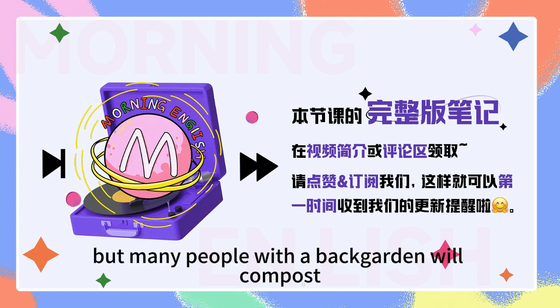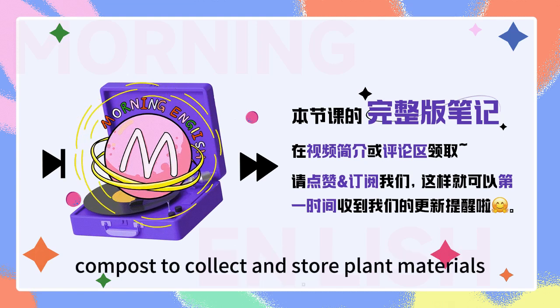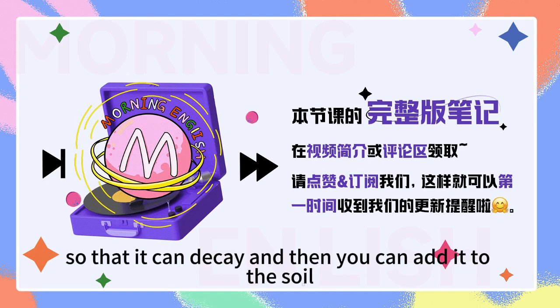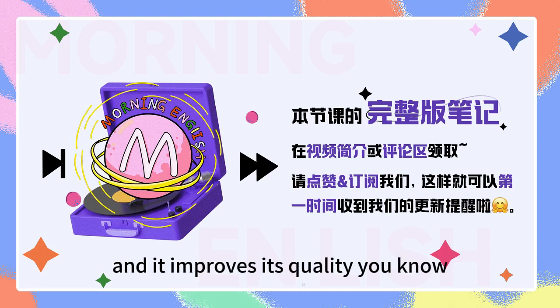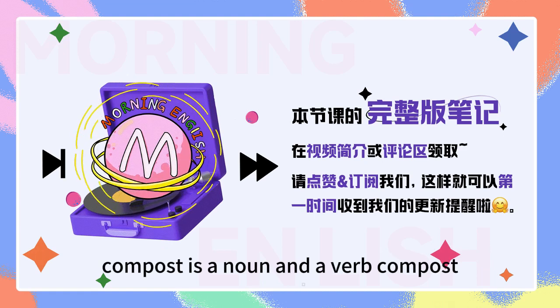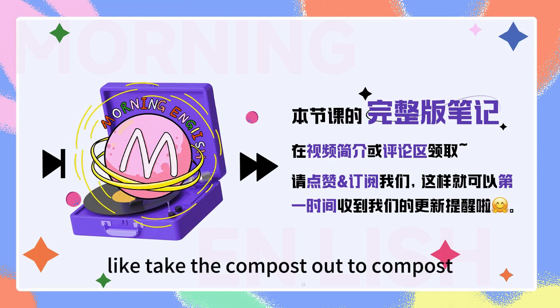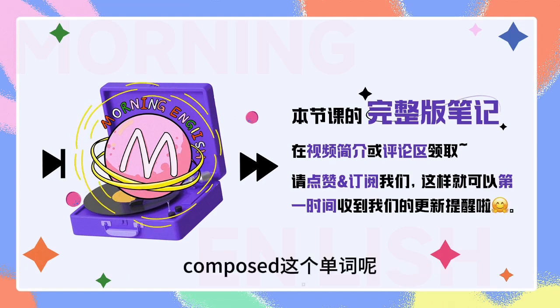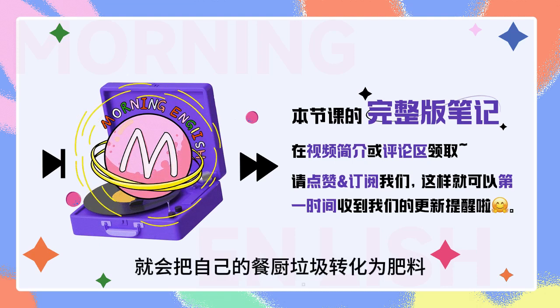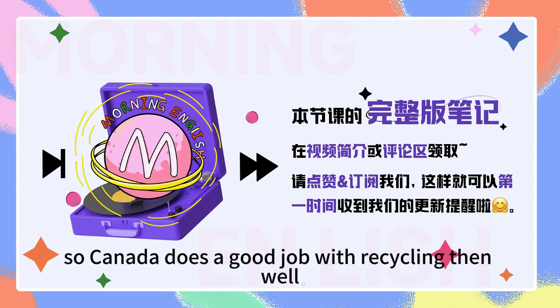But many people with a back garden will compost most of their kitchen waste. Compost? Yeah, compost, to collect and store plant materials so that it can decay, and then you can add it to the soil and it improves its quality. Compost is a noun and a verb, compost. So you can get some more strange sentences like, take the compost out to compost. So Canada does a good job with recycling then.